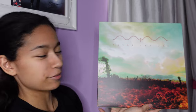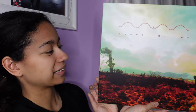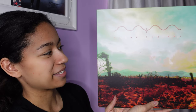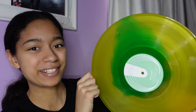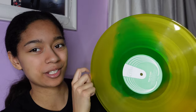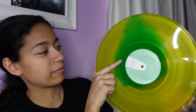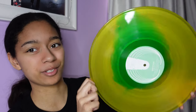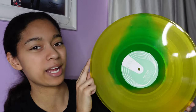It reminds me kind of like Arizona or the Grand Canyon in Arizona, but yeah, I like the desert aesthetic and the green and the colors. It looks like a really cool filter or something. And I think this is on neon yellow vinyl. Oh yeah, I forgot, this also has green in it, which I think is so cool. It's almost like 100% yellow, but there is like a large spot of green in the middle, which is really unique. Really interesting color combination, and it definitely matches the cover art.